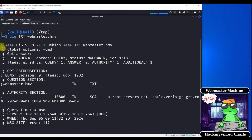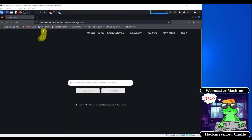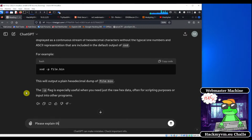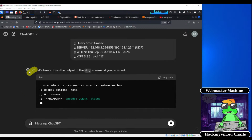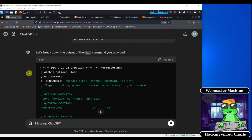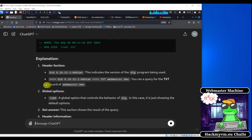Okay, so let's ask for a little insight as far as this dig output is concerned. So I'm going to copy this, and we're going to ask our friend ChatGPT if it can make any sense of this. Please explain the following dig command output, and then paste it in and ask the question. Okay, so we've got a header section. This indicates the version of the dig program being used, and you ran a query for the txt record of webmaster.hmv.